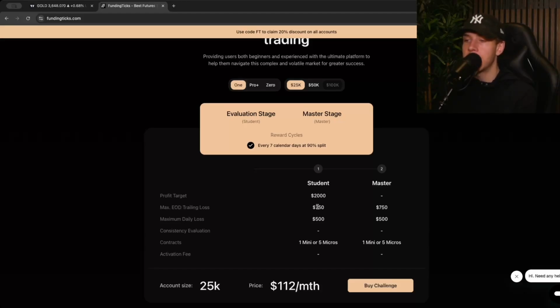But with fundingticks, I actually really trust their instant funding evaluation model and think that the price is actually really great when you compare it to a lot of the other instant funding prop firms that are out there. So you have to make sure you do not go below a maximum end of day trailing loss of $3,000. So it's basically 3% on all the account types.